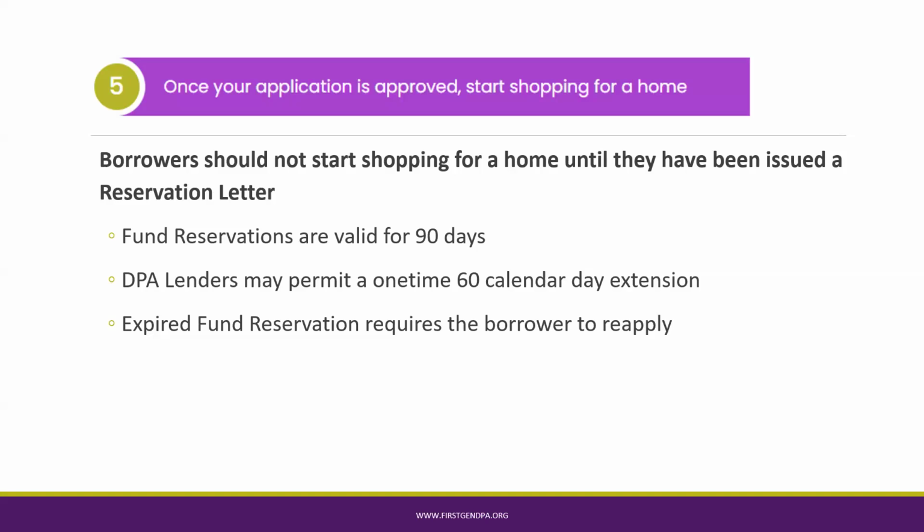Similar to a first mortgage, you would never encourage a buyer to go out and start shopping for a home until they have met with a mortgage lender. Thinking about it in that same way, we would recommend, again, strongly, do not apply with a purchase agreement. Instead, communicate to your borrowers, or the customers that you're working with, that once they've got their first mortgage approval, then apply for the program. And once they have the approval for this program and the reservation letter in hand, they can start shopping.